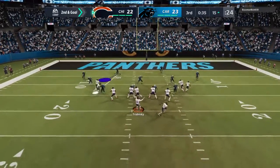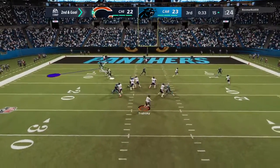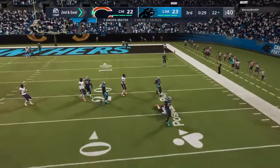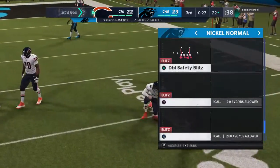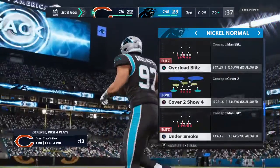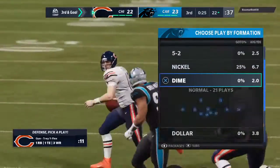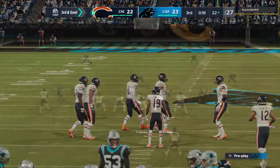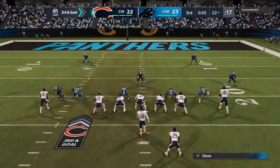7 yards. After the sack on 1st down, Trubisky flushed out right. And the pressure gets to him again. Yetur Gross Matos able to drop him that time for his 2nd sack of the evening. It's 3rd down and goal. Big play coming here. It's 3rd and goal.